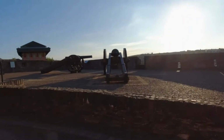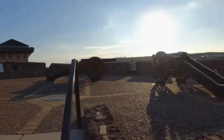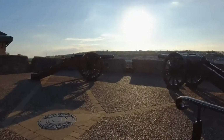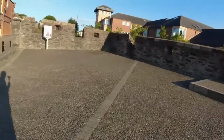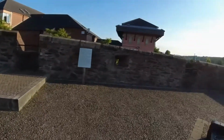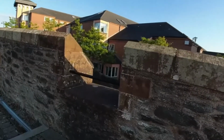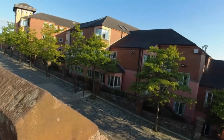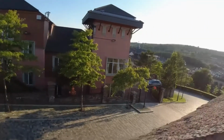More cannons, guys. So many of them. Well, somebody meant some business here a few hundred years ago. And by the way, when we shot the Derry Girls video, we shot it down there. And that famous scene where they were running along here.